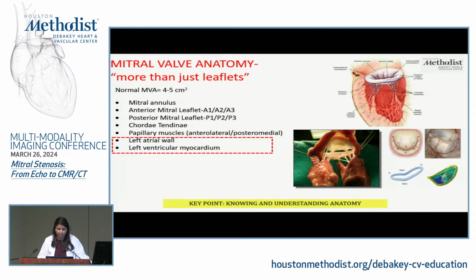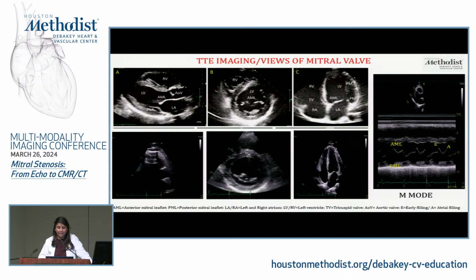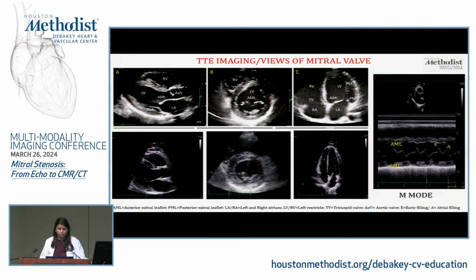Again, I'm sure everyone in the room knows what a normal mitral valve is. And just a quick recap here, knowing a normal mitral valve picture on M mode is very, very important, right, guys? So if you see, that's the early filling or the E wave and the late filling or the A wave. And these are all the TTE views of the mitral valve, which we all know. And as you all know, hopefully all of us here have two papillary muscles as well, the anterolateral and posteromedial papillary muscles, which form a part of the mitral apparatus.